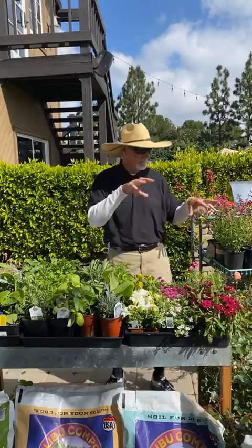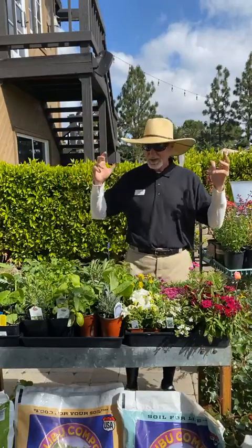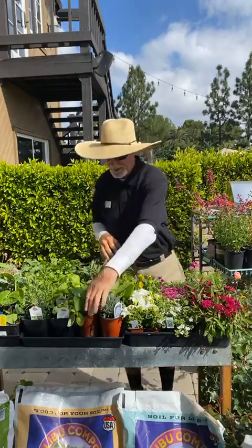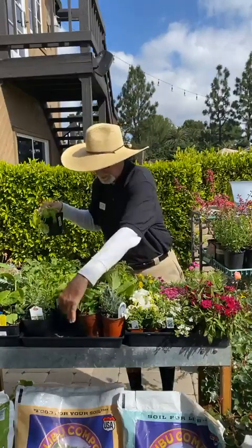Let's go through herbs, flowers. We have a lot to cover. And so now with herbs, it is planting time for all your herbs. So I have my basil. My basil's coming in, like all my sweet basil right here.